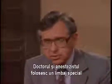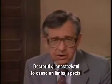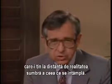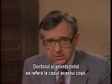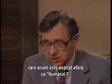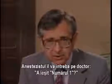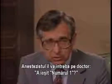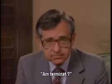The abortionist and the anesthesiologist have a secret language between them which shields them from the grisly reality of what is going on. The abortionist and the anesthesiologist together refer to the head of this child, which is now being sought, as number one. And the anesthesiologist will inquire of the abortionist, "Is number one out yet? Are we finished?"